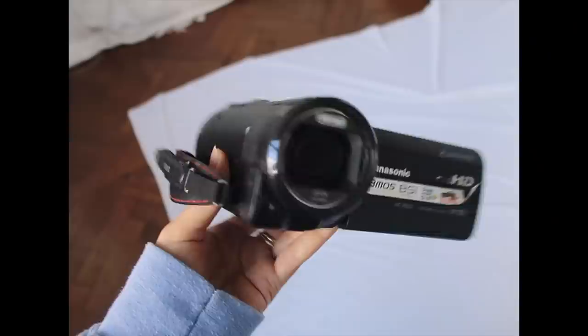Broke, but this is Izzy's and I kind of want it. It's a Panasonic, 20 megapixels.